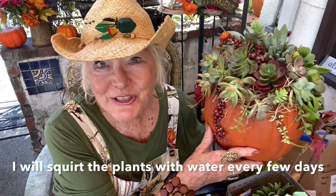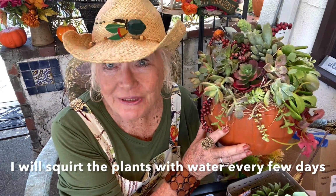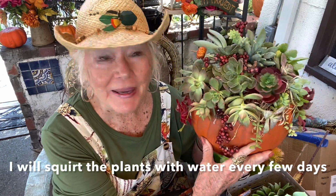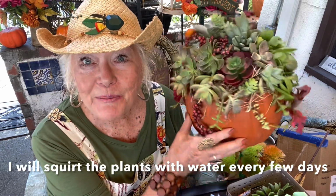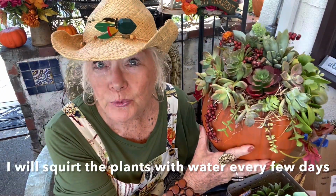Well, our session is over and Cindy has just left. And we are very pleased with ourselves. We had so much fun. It was so nice to spend the morning with Cindy. And we both made these beautiful DIY pumpkins with succulents. We did them with glue, hot glue guns, and not real pumpkins.